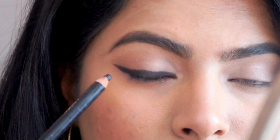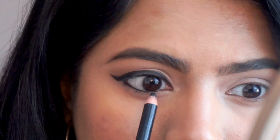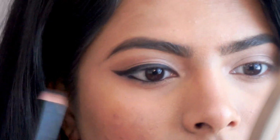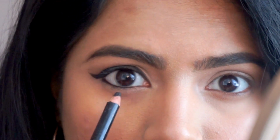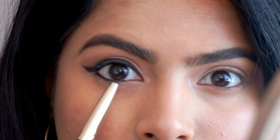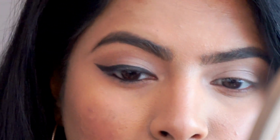When I do put it on the bottom, I don't come all the way to my tear duct. I sort of stop like two thirds of the way, and that's good enough for me, because usually for the first third of my lower lash line, I tend to put some sort of highlight to brighten up the eyes. So I only want the eyeliner to start somewhere around here and then all the way towards the end, connecting to the wing. But I'm going to show you now that we have the liner and liquid, how we're going to use concealer to clean up this line, to make it more sharp.